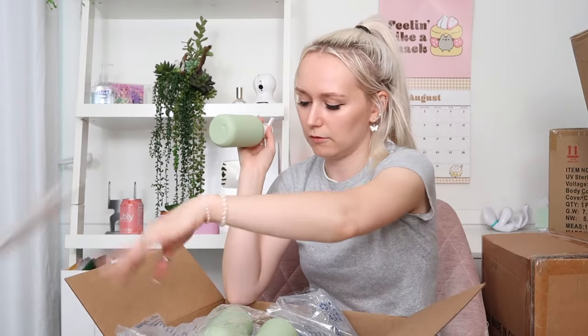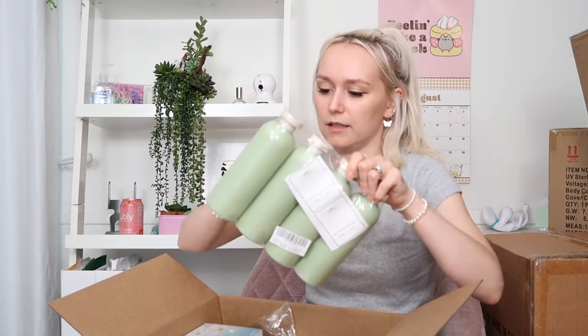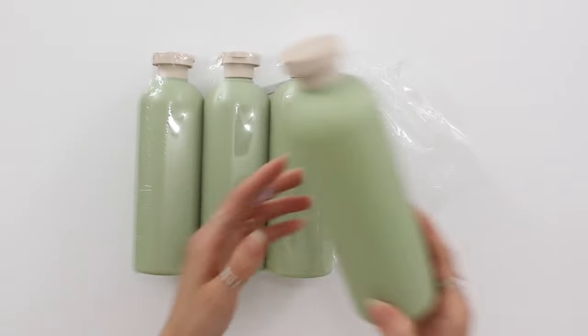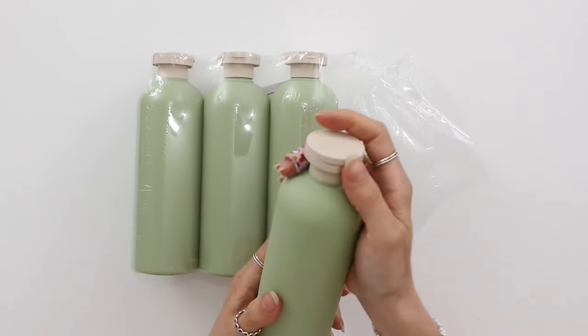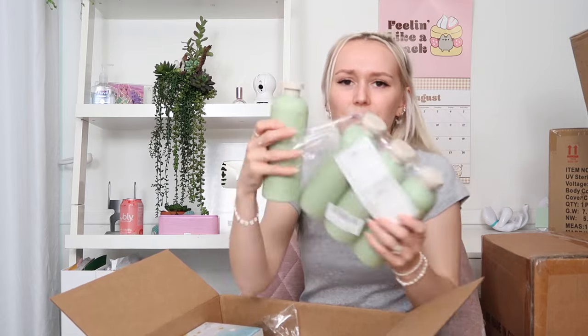It looks cute. Came with labels. We don't care about that. We don't use those. But yeah, so these are 6-ounce pump bottles. These are the same exact style, everything, except they're larger and they have flip caps. I think they're super cute. And I got 4 of those. The only thing I hate is they have a weird tan cap. I wish they were white, but that's fine.